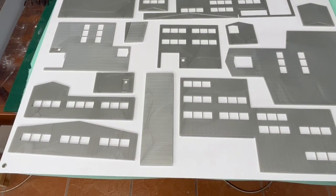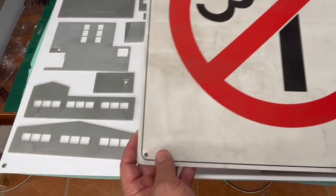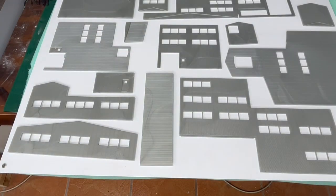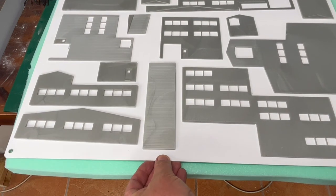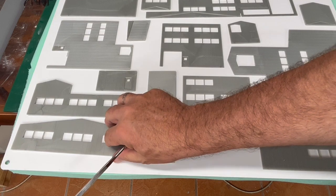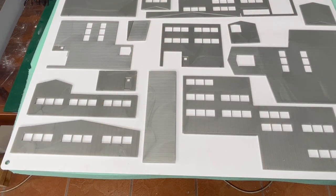All right, so I've got all this laid out, all the pieces that are going to be the same color so far that I can tell anyway. What I've done is I've just used one of these old signs, sort of the signs I picked up on sale, flipped it over. So we're on the back of it now. And then I put it on a piece of styrofoam. Just move this a bit so you can see. Just put a bit of styrofoam under it, give it some sturdiness. And I'm going to take these out and paint them.